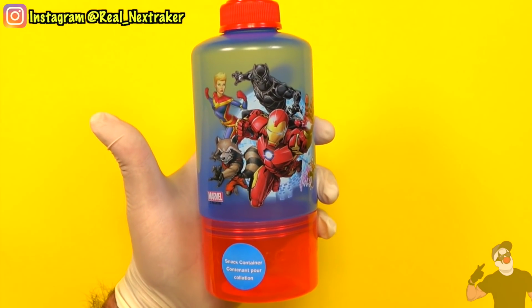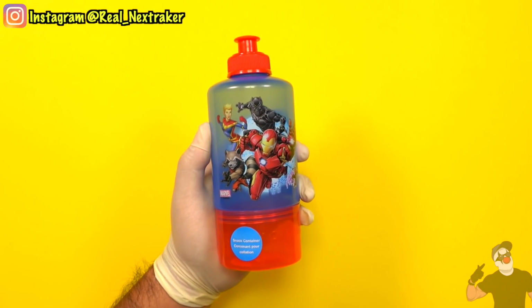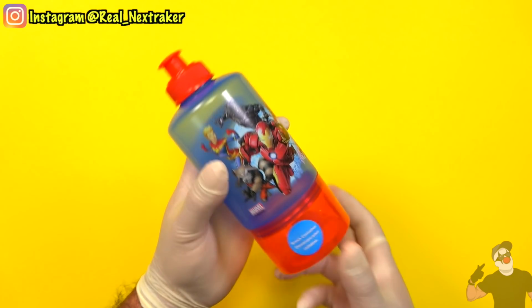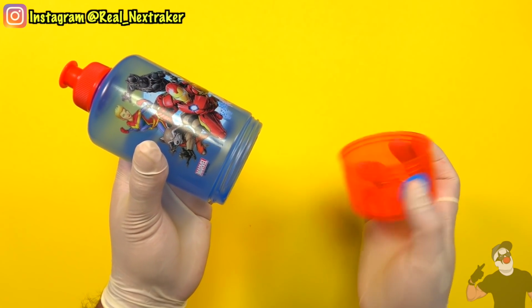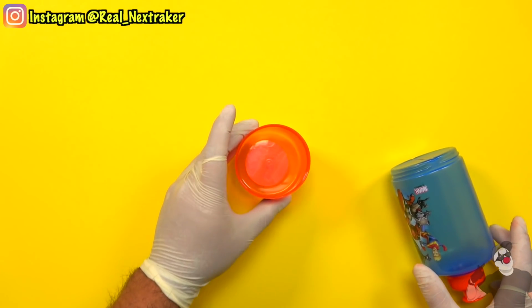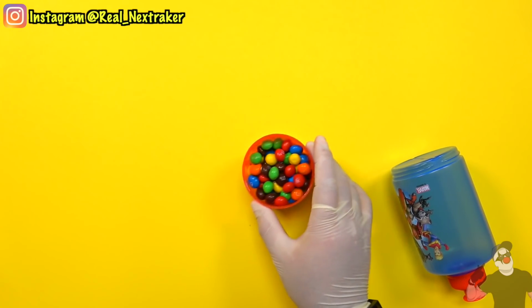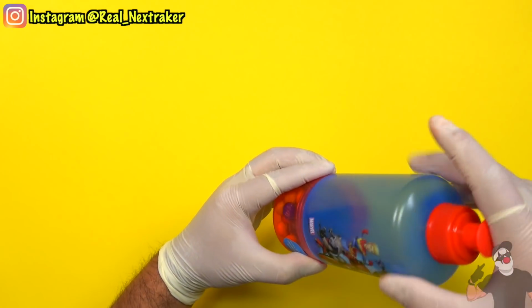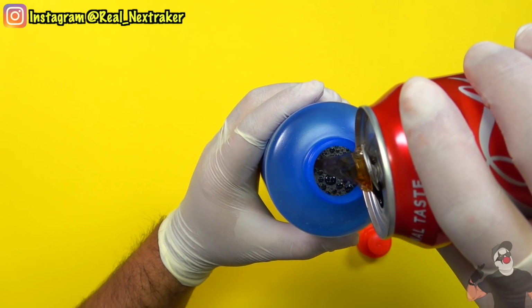The dollar store has some of the best weird school supplies that always come in handy when it comes to sneaking food into class. For example, look at this Avengers bottle. I can untwist the bottom, which happens to be a hidden compartment. I'm gonna fill it up to capacity with some M&Ms. Look at that guys, there's plenty in there. Now I can easily twist it back on and fill the bottle with some Coca-Cola for when I get thirsty, and that's it.